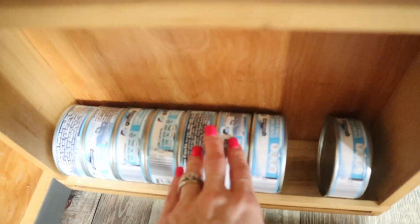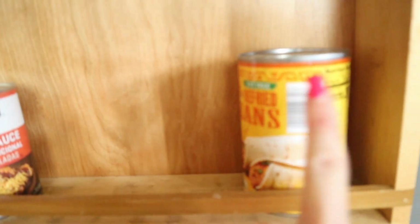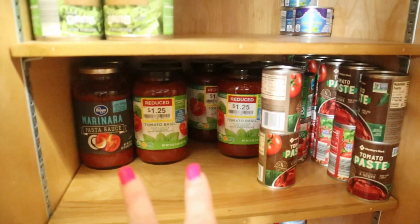And then I've got, I think, potatoes in the freezer, so we could probably pull that. I do have enchilada sauce, and I've got refried beans. So we'll make something Mexican inspired. Over here is the pasta sauces.